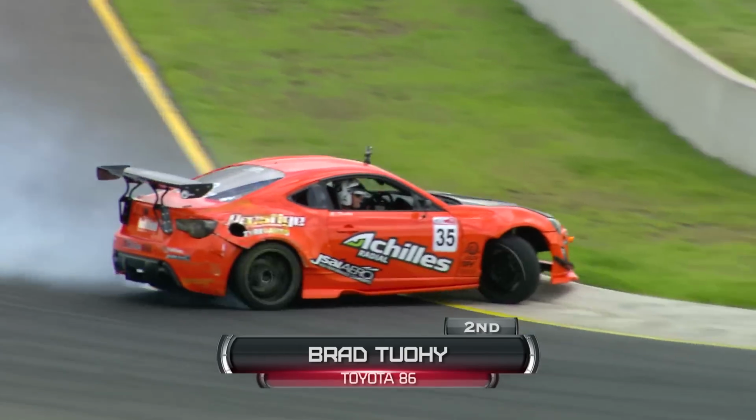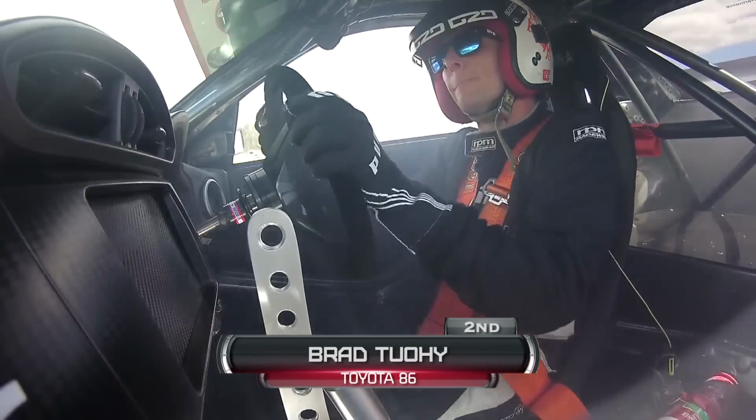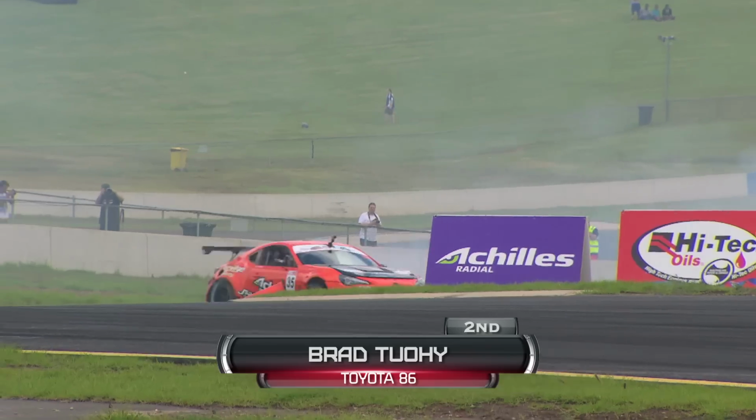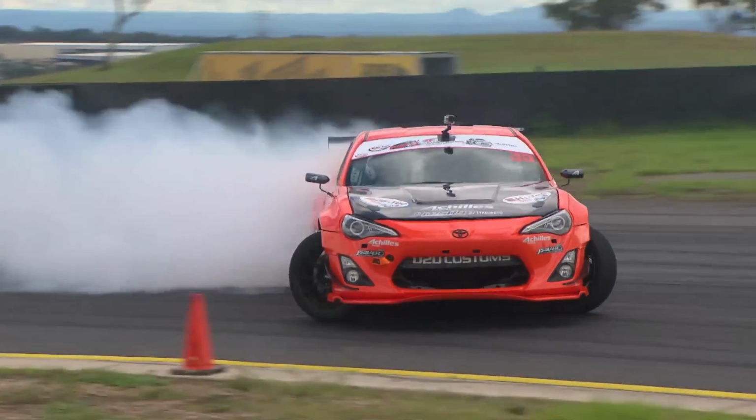Now, it was a bit of an ugly entry for Brad Tui, and then it turned into something supreme. I'm not even sure he meant to get that kind of angle, but he just kept his foot absolutely planted. Check out the speed from the brand new Toyota combination. He landed himself in 2nd, and I think he was pretty happy with that effort. Yeah, no, it feels great. To be honest, the Achilles tyres have just got amazing grip. I might actually go up a couple of PSI to take a little bit of grip out of the car. It felt a little bit too grippy, if there is such a thing, but apart from that, it felt great.